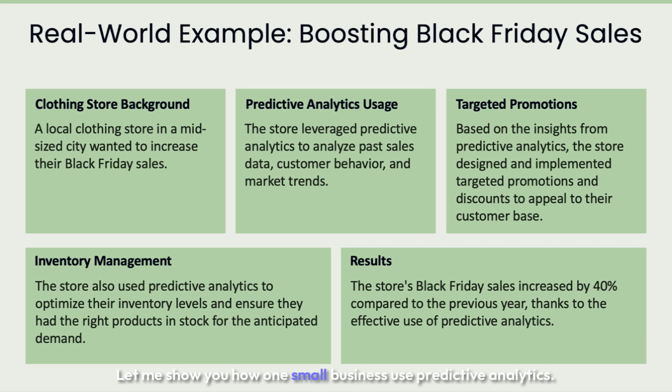Let me show you how one small business used predictive analytics. The business is a local clothing store. The challenge? They had inconsistent Black Friday sales and inventory issues. The solution? They used Tableau AI to predict demand for jackets and boots in November.